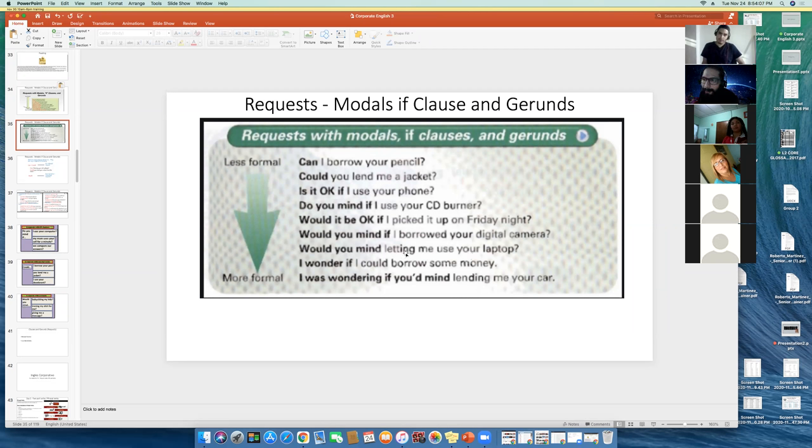Ya no puedes ocupar la palabra borrowing. Porque ya incorporaste la palabra me. So would you mind borrowing me your digital camera? Ya no está bien. Ya no se puede ocupar. Would you mind letting me borrow your laptop? Okay. Ya no pudieras ocupar borrowing with would you mind if you're including me. You would have to change it up. Yeah. Thanks. All right.